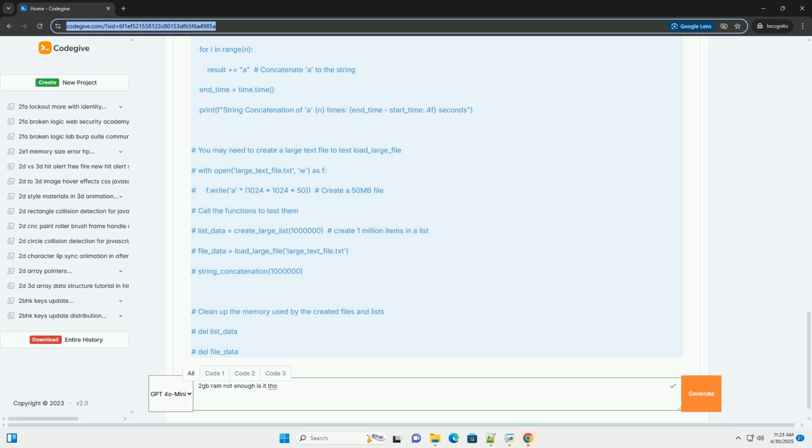Disable browser extensions. Disable or uninstall unnecessary browser extensions, as they can consume significant memory. Use lightweight software. Opt for lightweight alternatives to resource-intensive programs. For example, use Notepad++ instead of Microsoft Word for simple text editing.